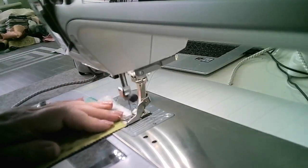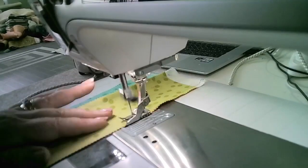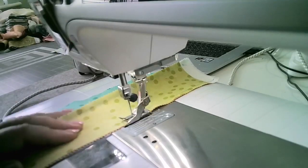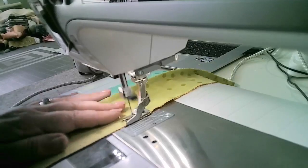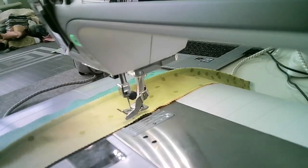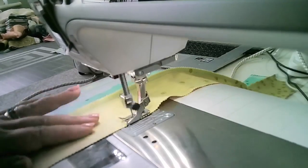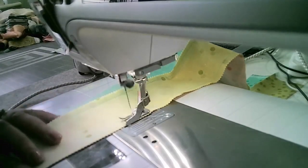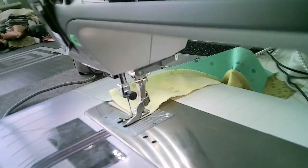But yeah, if you cut your own strips, that works just as well. Or if you've got leftover binding, you could do these blocks with that. Okay, so there we go. And then we're going to iron this out, and then measure it to see how big our strip set is. There we go. So nice and easy.